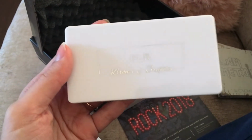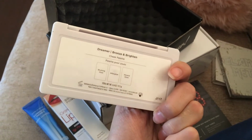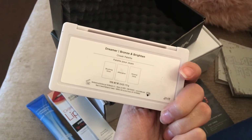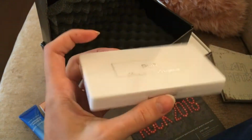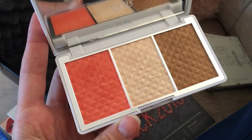And then the last thing in here is from Pure Cosmetics. This is the bronzer and highlighter, or let's see, Dreamer Bronze and Brighten Cheek palette. Very cool. So it looks like it has a blush and a highlighter and maybe also a bronzer in there. So this is what it looks like inside.